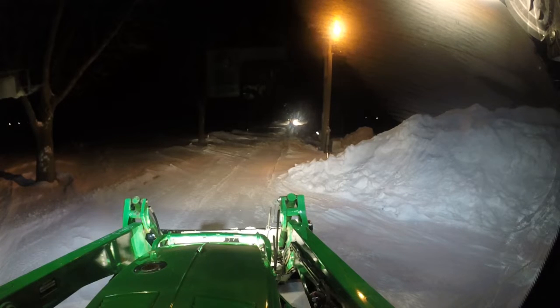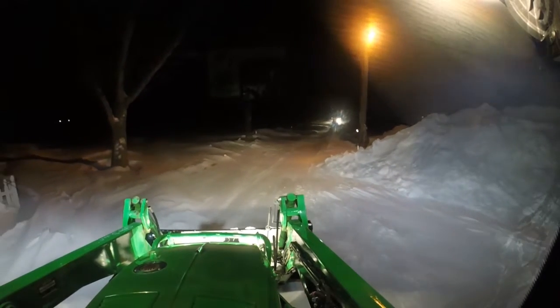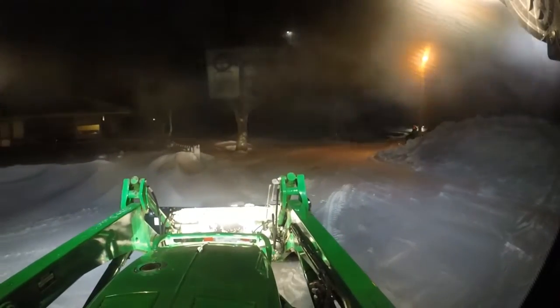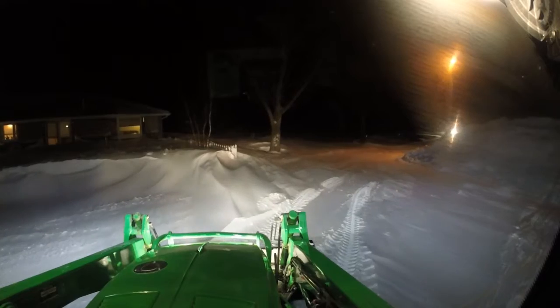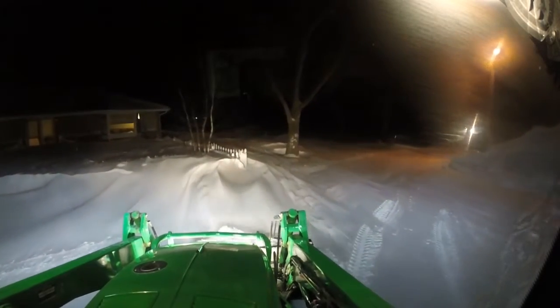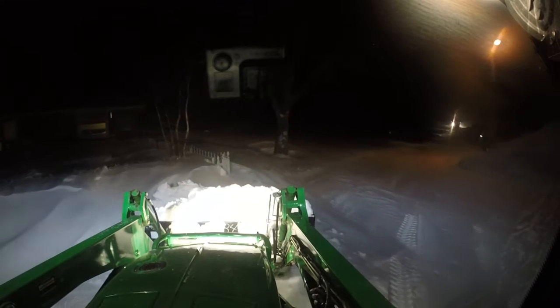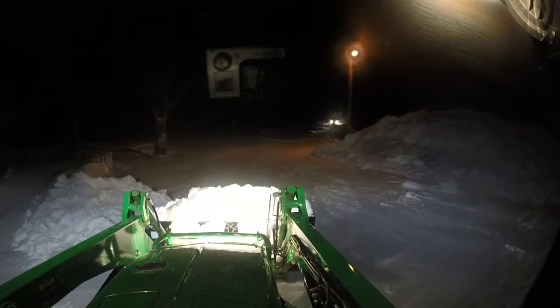Alright, well while she works on that, I'm actually going to work on this drift right here. I would turn you around, but the windows are too fogged up right now because the tractor's not warm yet. It was plugged in, it's just not warm yet. So the only thing that's open is the front windshield.